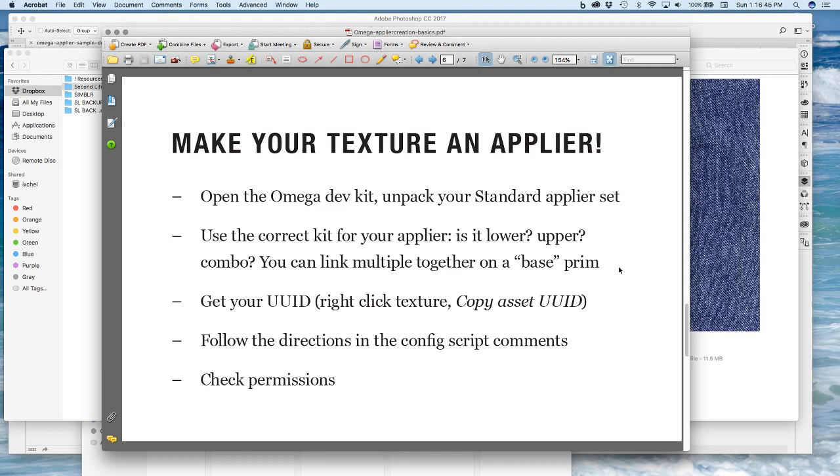And then you're going to ensure that you have the correct kit for your Applier. So there's lower, upper, combo, there's makeup, there's skins. There's a whole bunch of different things you can make with Omega. In our case, we just want an upper clothing layer. You're going to get your UUID, and then you're just going to open up the script and follow the directions. It's that simple. People make it sound way harder than it is, and I'm probably doing that too.